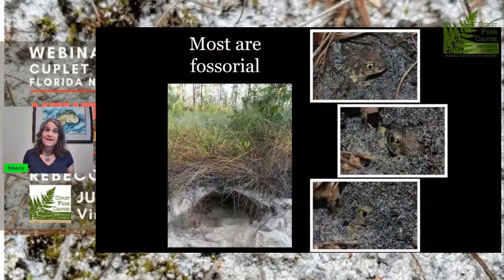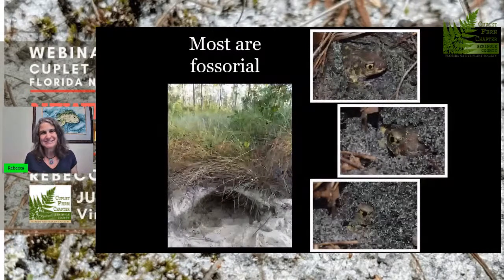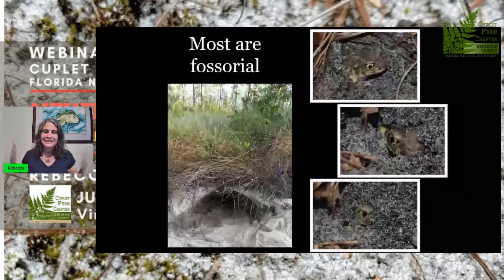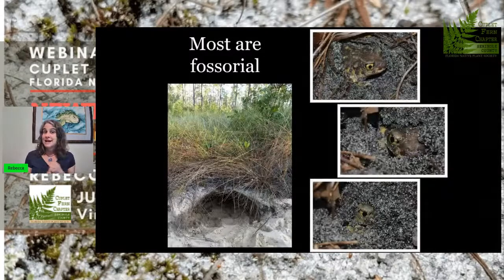So the majority of these species actually live in the uplands. They spend the vast majority of their life in the uplands, and they only migrate down to the wetlands to breed. And when they're up in the uplands, they're fossorial. They're living underground. And if you think about it, it kind of makes sense because it's a lot more humid underground than it is out in the open Florida sun, right? So they'll utilize gopher tortoise burrows.